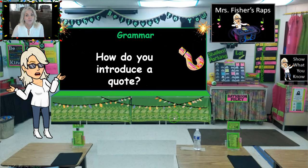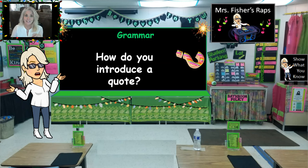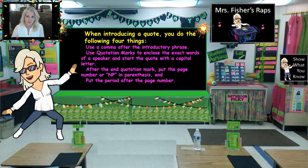And now, how do you introduce a quote? So we've done semicolons, we did colons, and now we're looking at how to introduce a quote. When introducing a quote, you do the following things. You use a comma after the introductory phrase. You use quotation marks to enclose the exact words of a speaker and start the quote with a capital letter. After the end quotation mark, you put the page number, or NP for no page, in parentheses and put the period after the page number.